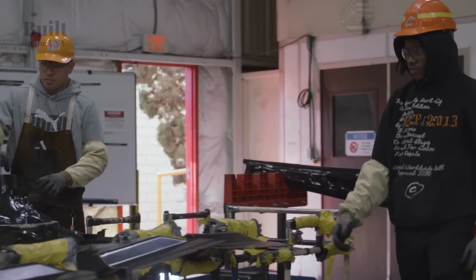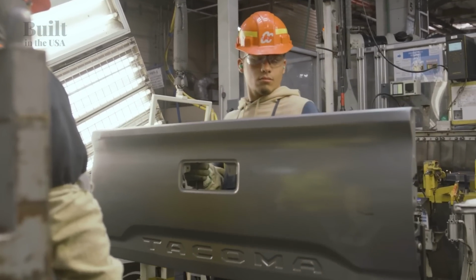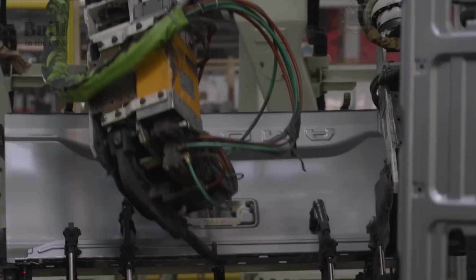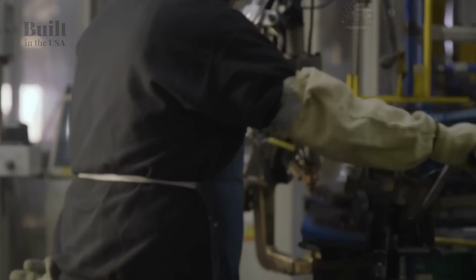In 1995, TABC began mass production of the Tacoma, a pickup truck designed exclusively for the North American market. A mid-size pickup truck, the Tacoma suits most people's daily routine, with excellent fuel mileage, depreciation, and low ownership cost.